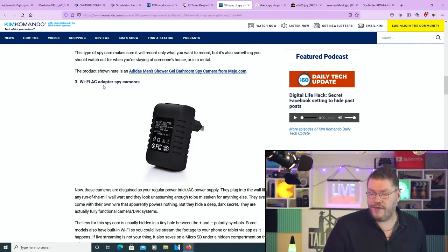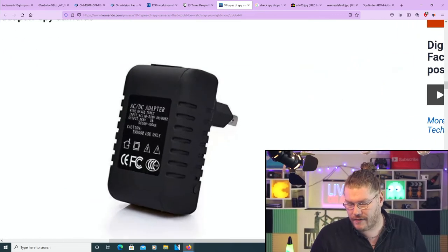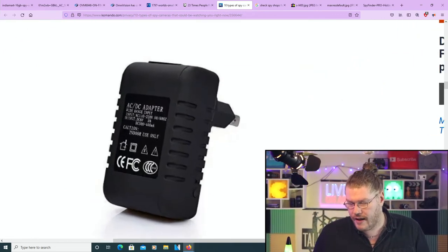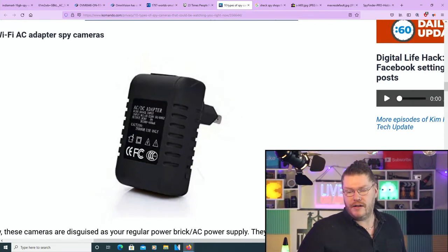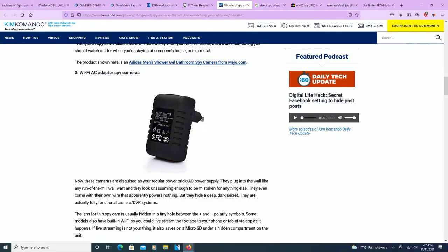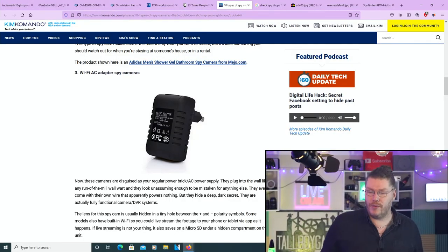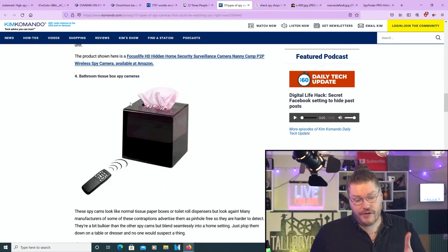This is interesting. Wi-Fi AC adapter spy camera. So I'm guessing the camera is in the back of this thing right here. So when it comes to these things, you'd really need to find a wall socket that is looking in the direction where you'd want to look, right? Because some wall sockets are behind appliances, behind televisions. If you put a camera back there, you're basically recording the back of a television all the time, right? So if you're the bad person trying to record someone, you'd need to find a very visible socket, right?